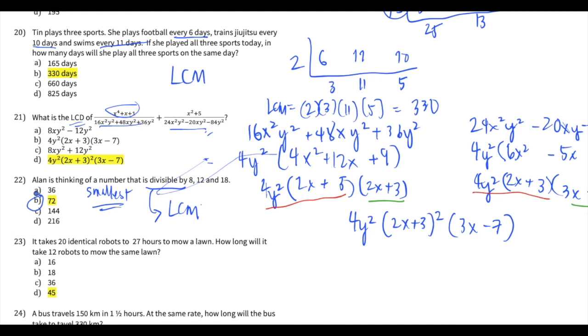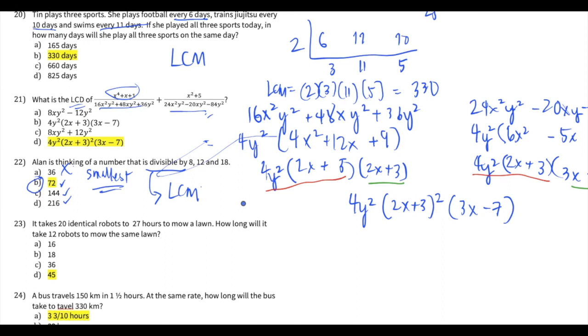Well, yung letter A, hindi siya divisible by 8, so hindi yan yung sagot. 144, that's divisible by 8, 12, and 18. So, pwede yan yung sagot. Yung 216 din, divisible din by 8, 12, and 18. So, itong tatlo actually can be the answer. May mali sa tanong ko. Anyway, kapag may makita kayong similar problem, LCM lang yan.